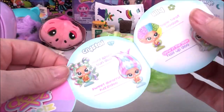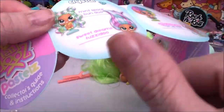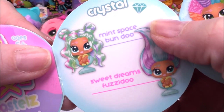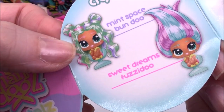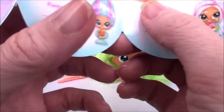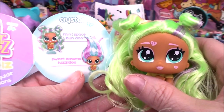So the guide is broken down into categories that match those little symbols on their faces. She had a little gem. So we've opened crystal here. There's two in the category. And the one we open is Mint Space Bundu. That is a pretty cool name. And she does have two little buns in her hair, so it makes total sense.